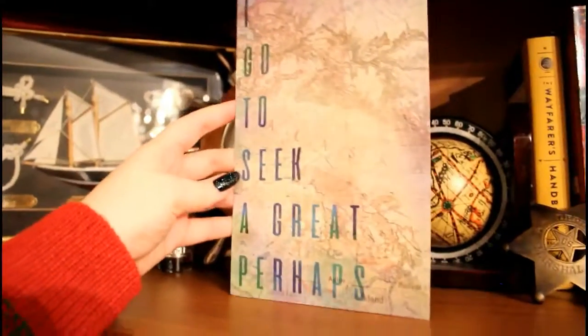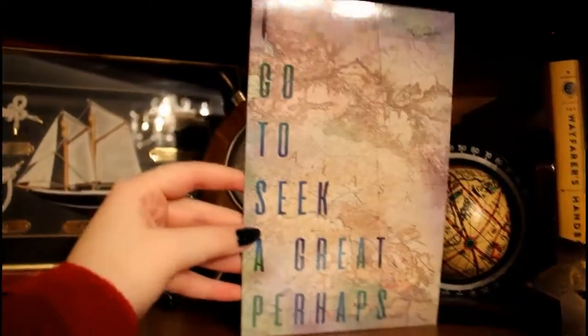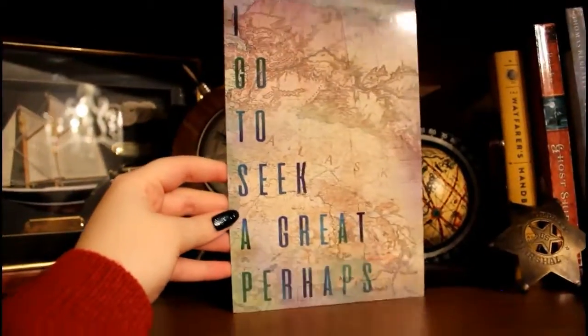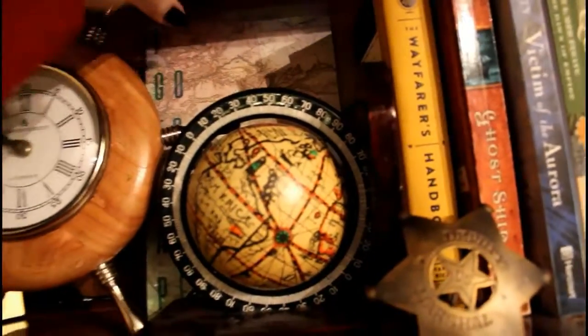And then this is a little art print from an Owl Crate box as well that says, "I go to seek a great perhaps," and that is a quote from John Green's Looking for Alaska, which I really enjoyed, so I like having that there.